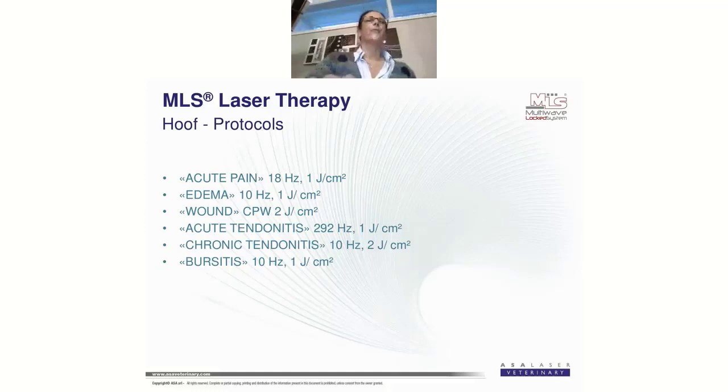What about the hoof? What protocols can we use? We can use different protocols. We can use acute pain with 18 Hertz, edema, 10 Hertz, wound, if I have a wound on the coronary band, for example, continuous wave. Acute tendonitis, or chronic tendonitis, if we need to treat the ligaments or the deep digital flexor tendon. And we can also use the protocol for bursitis if we need to treat the bursa of the navicular bone. So we have different protocols that we can use in the hoof. It depends on what we want to treat and why we need to treat the horse.